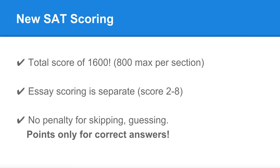Another interesting change for the scoring is that no longer, if you miss a question, will you have a quarter of a point deducted from your point total at the end of the test. So yeah, College Board has done away with that penalty, and that's great because you can guess without worrying whether you get the question wrong and whether it will hurt you. However, they will only give you positive points for correct answers. So if you guess, it doesn't give you an advantage if you don't get the question right. But it's good to know. No more guessing penalty.